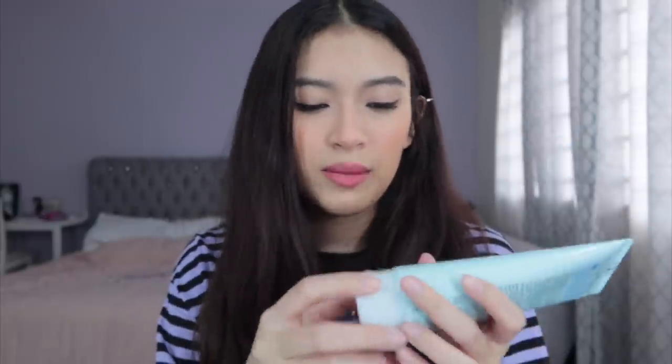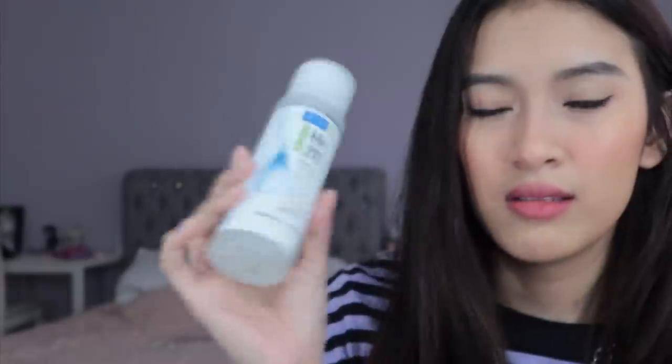Okay. These are the last two things. This is my... Ooh, haven't opened it yet. This is my cleanser that I use every day. But I do freaking love Hada Labo. Is she trilingual? No, I'm just... I really like Hada Labo products. I use this for my face. This is the hydrating lotion. I use this as my cleanser. And this is my moisturizer. I just got this, but it's not finished.